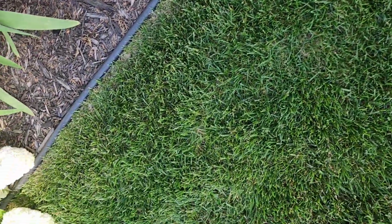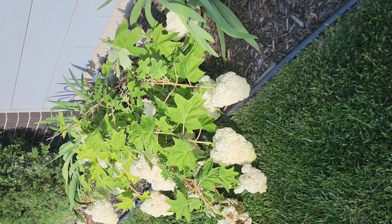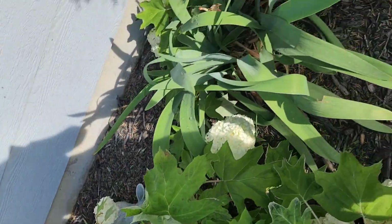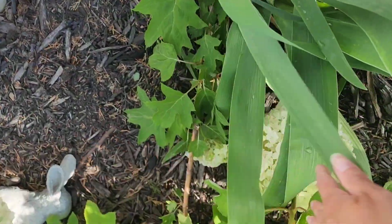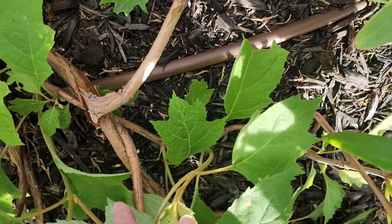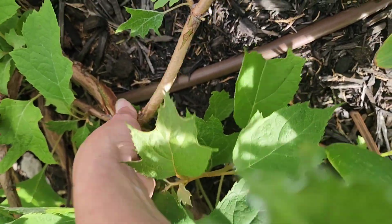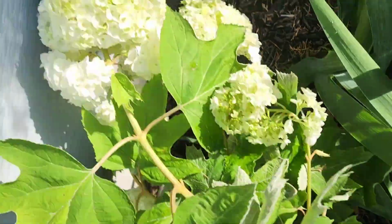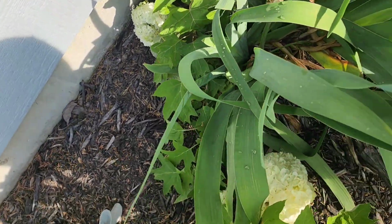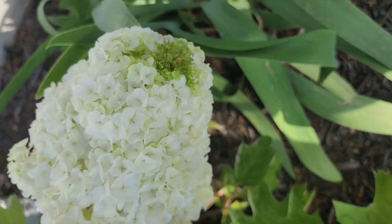All right, now we're coming up to the other Gatsby moon. It looks just as pitiful as the other one. Probably worse. That one got snapped, it looks like. Let's see. Yeah. I wonder if I can try and tape it. But I don't think it's gonna go. Oh, little spider. Look how big that flower is, y'all.